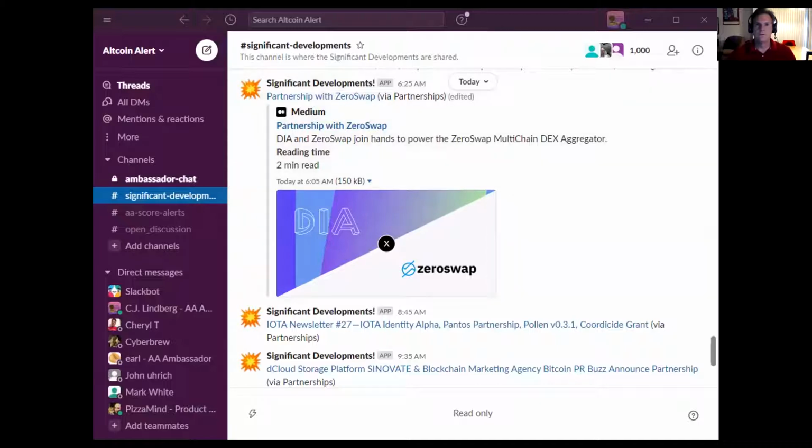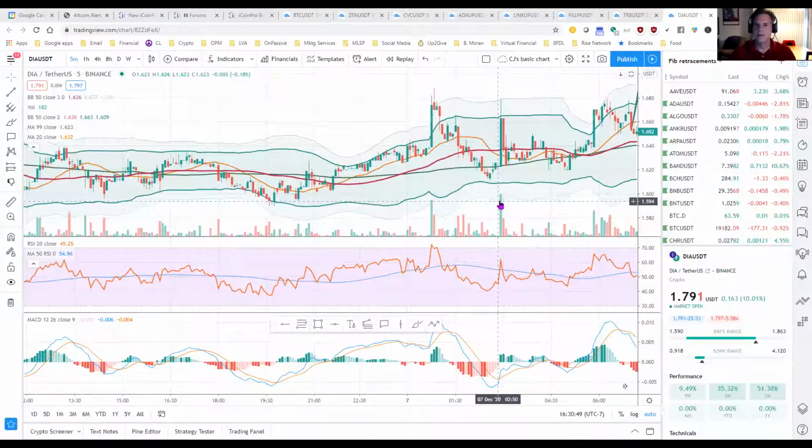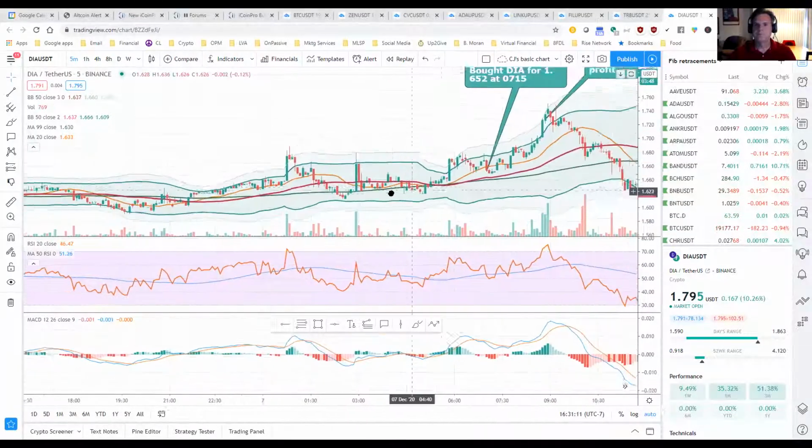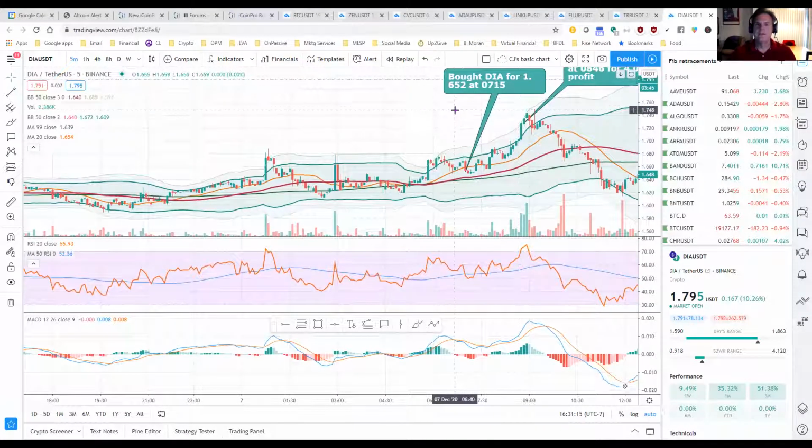So let's go and check out the DIA chart. So this is, I think, around 7:20 at this point. And here's the chart, what I'm seeing. There's no real obvious entry point. I don't get a good break like I did with TRB with the 1, 2, 3 dip. But I do notice that these candles are resisting going below the SMA line here, which for many traders is a sign of support. So I go ahead and get in here at 1.652 at 7:15. A little earlier than I remember, but yeah, it sounds about right.